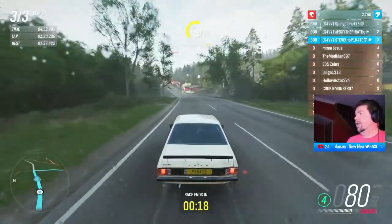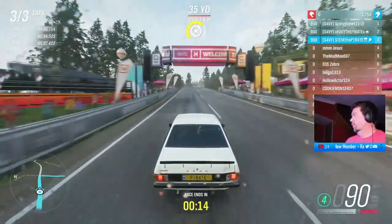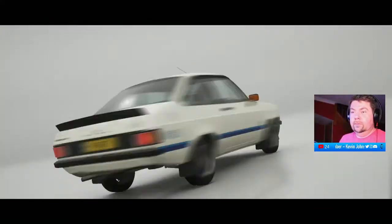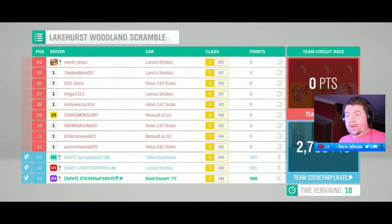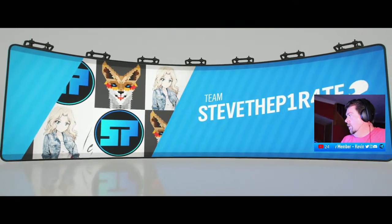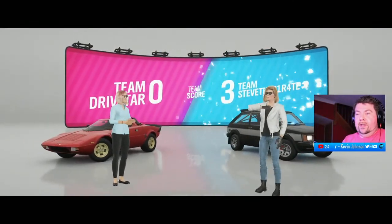Zero points for red team once again. Right then, Brandon Munter, if you're there, let us know your game tag when I drop you an invite. Are you there? Team Steve the Pirate wins. Team Spiny and Foxy wins.